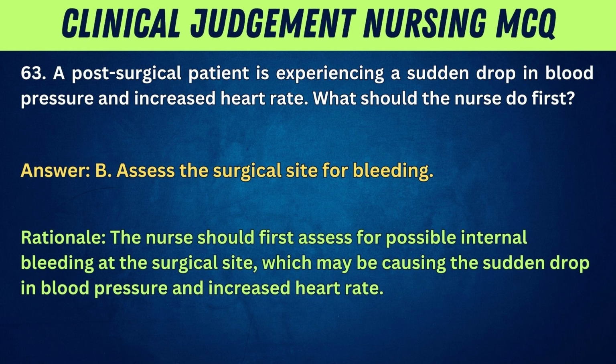Answer: B. Assess the surgical site for bleeding. Rationale: the nurse should first assess for possible internal bleeding at the surgical site, which may be causing the sudden drop in blood pressure and increased heart rate.